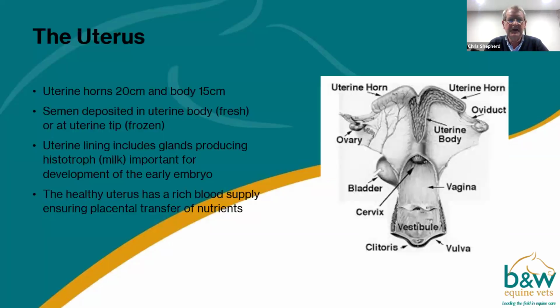So, moving further down, the uterus, anatomically, the horns of the uterus are about 20 centimeters long, the body about 15 centimeters. It's obviously in the uterus that we deposit semen when we're inseminating the mare. You can see on the slide here the difference between the uterine body and the uterine horn. If we're inseminating fresh or chilled semen, we just put the catheter through the cervix into the body of the uterus and deposit the semen there. If we're inseminating frozen semen, we usually pass the catheter right to the tip of the uterine horn, just next to the oviduct, and deposit the semen there.